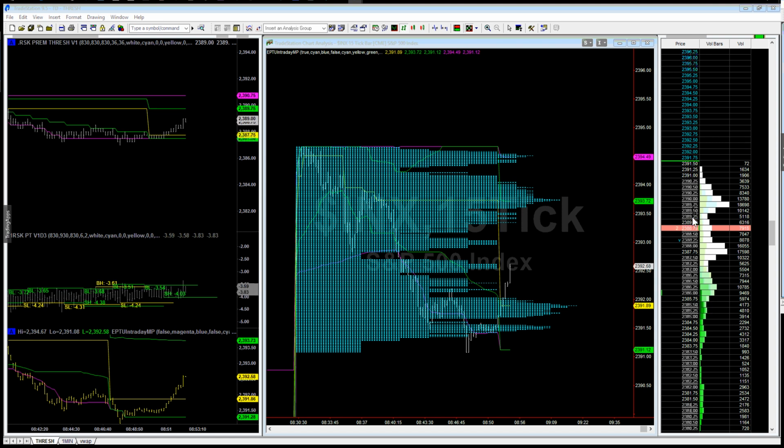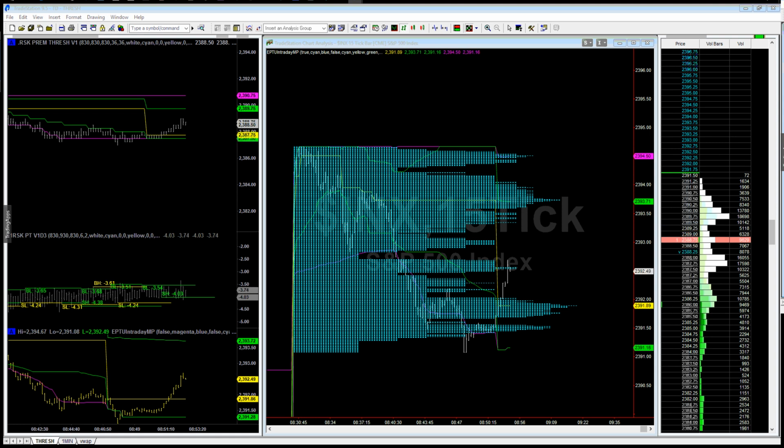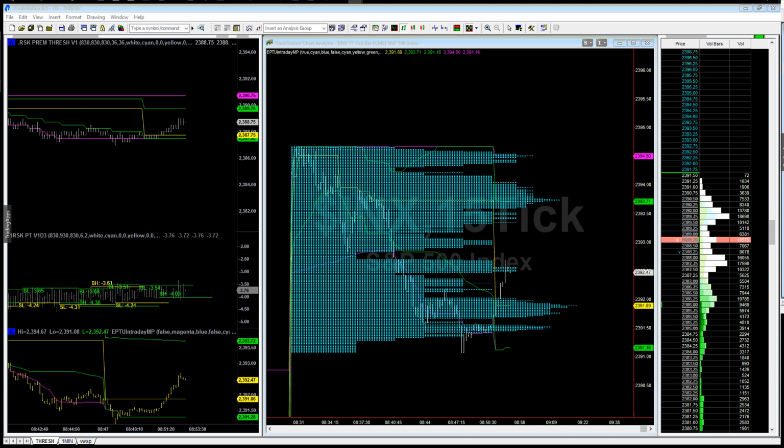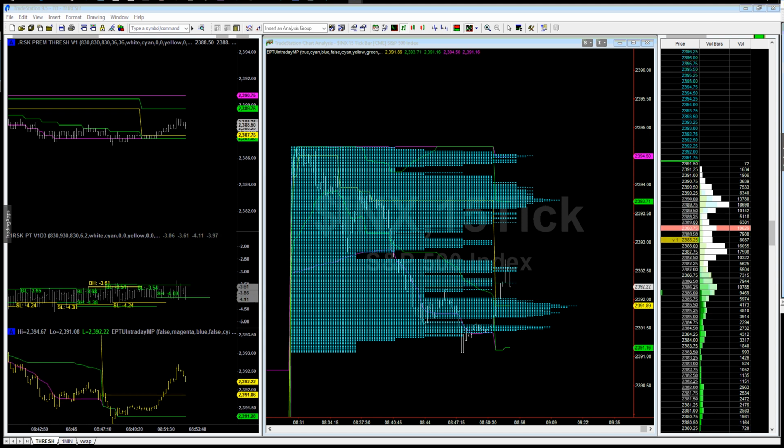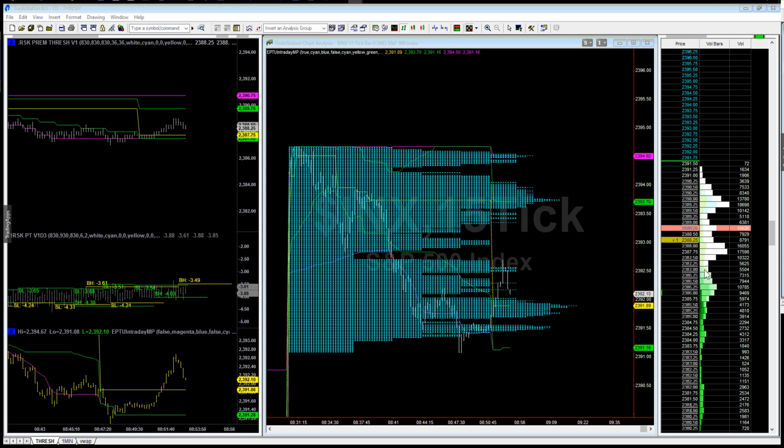We have 89.25 low volume in there. And of course 89.75 is the true POC. Now you can scalp in here a little bit, I think. I think that's what we're going to do. Just scalp this a little bit.